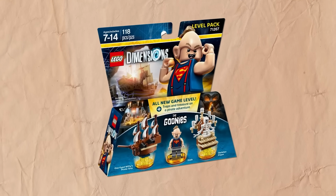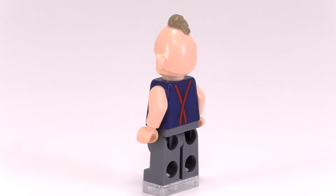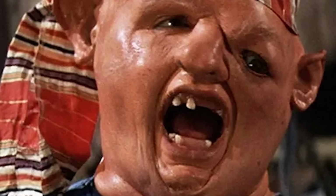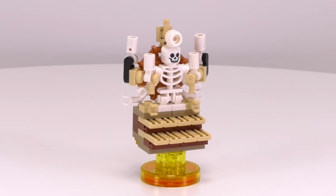It's another pack, so it's definitely a little underwhelming, but if nothing else, the minifigure that comes with it is pretty cool. I mean, if you don't like Sloth by the end of the movie, then we got a problem. Along with Sloth, there are also pieces for you to build a pirate ship, and a throne with a skeleton on it.